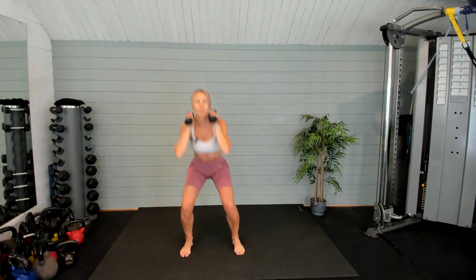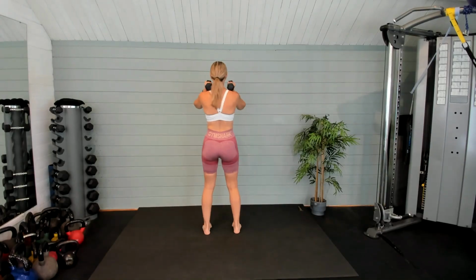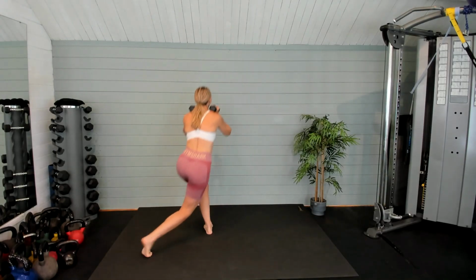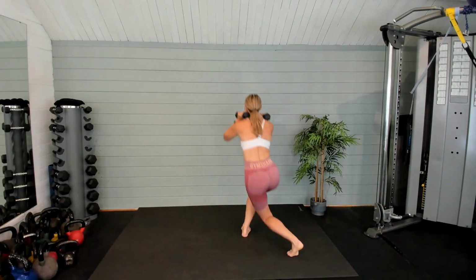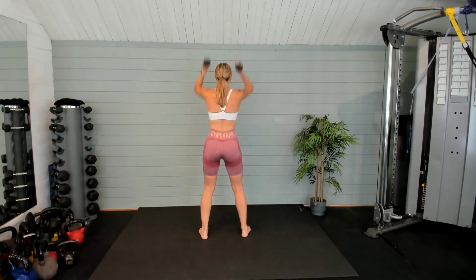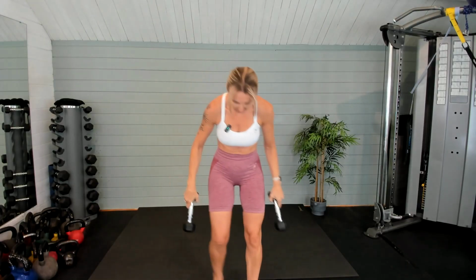Curtsy lunge, squat, press. I'll show you from behind. So curtsy lunge, straight into a squat, press. Curtsy lunge, squat, press. Okay? I'm going to count the presses. We're going to do 10.